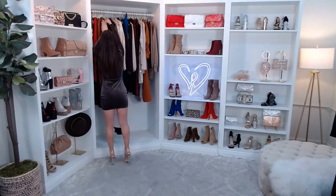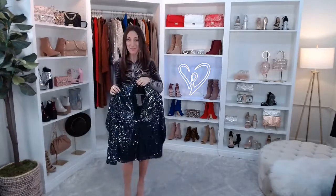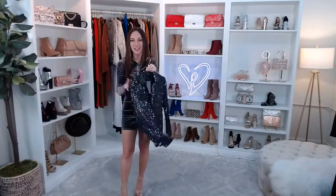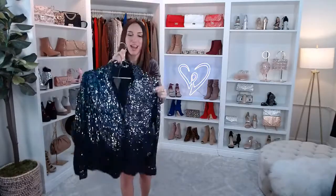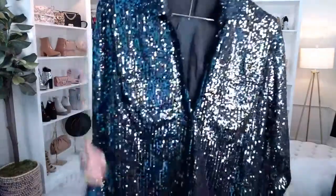So this jacket I wanted to show you guys is a real stunner. This is super cute. Look at that shine. I'm looking at it on camera right now, and just that alone attracts my attention. I love this metallic color. Obviously it is more of a black, but it definitely is a true metallic.